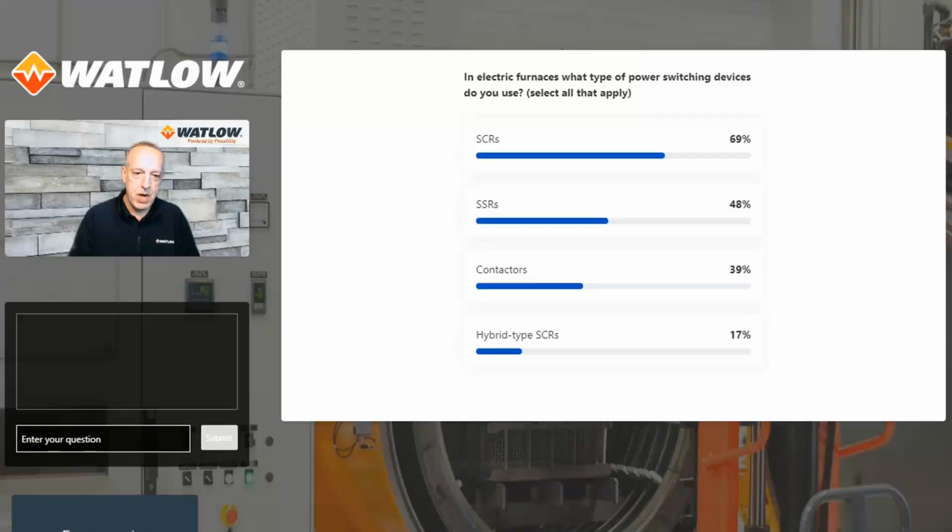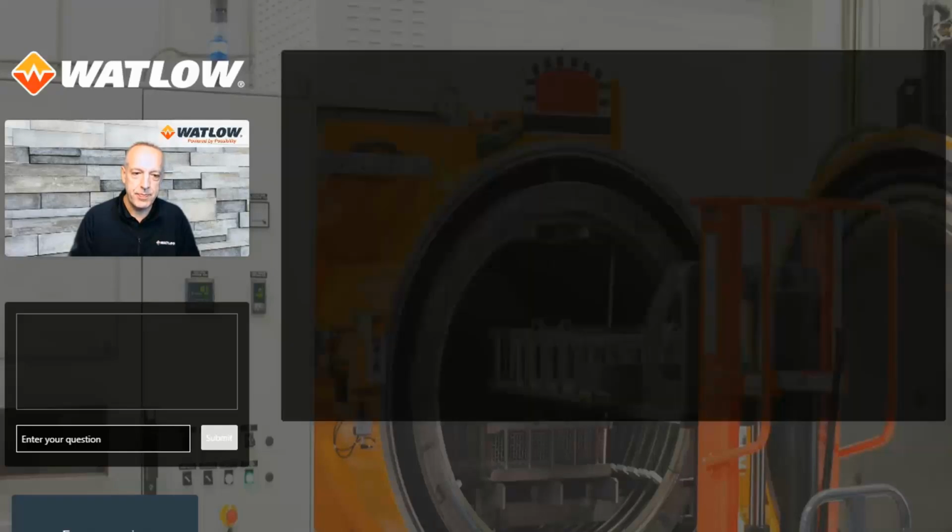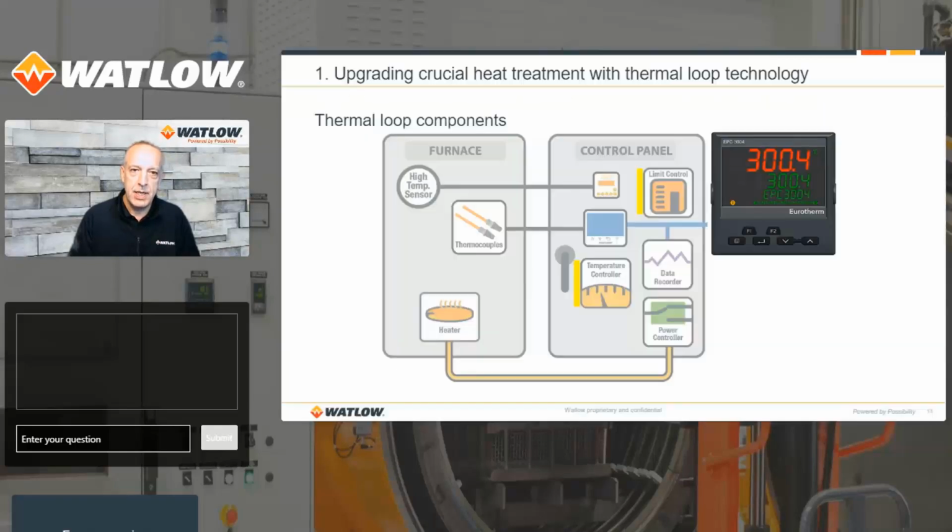Okay, so moving on. Interesting, still around 40% have contactors, then a mix of SSRs and SCRs at the highest level, and only a few hybrid type SCRs. Very interesting. Let's move on with the slideshow.